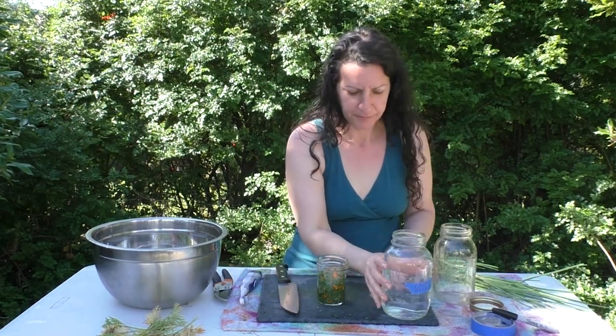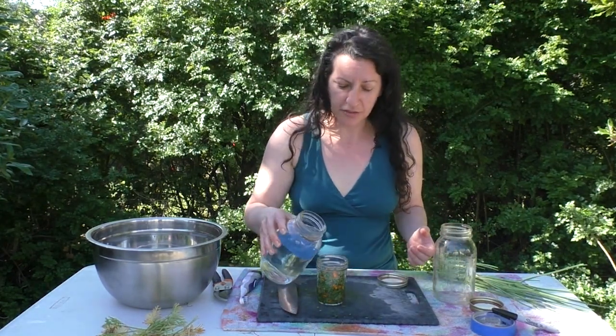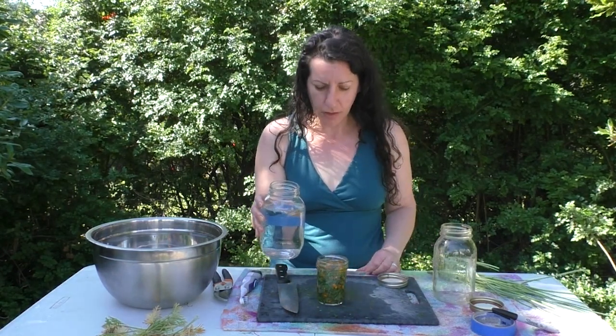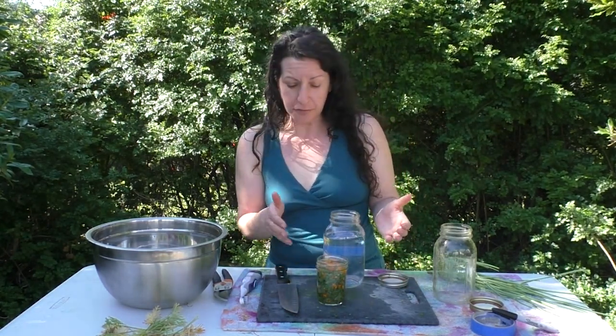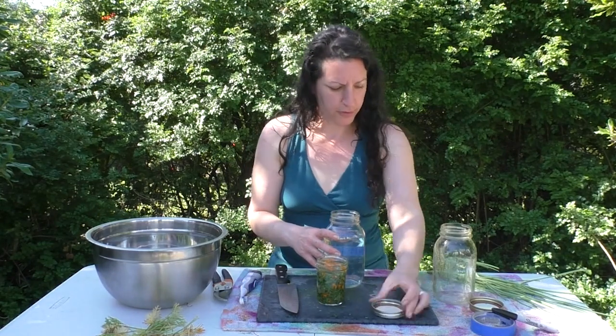All right, so this is 67.5%. Technically, you could do this in just vodka, which would be 40%. Basically, when making a tincture, it ranges from about 30 to 40%, all the way up to 95%.